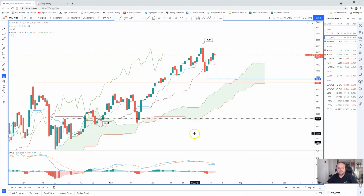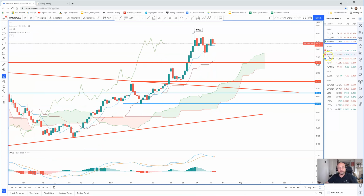The long-term, medium-term, and short-term trend is higher, so buying dips is the favoured way to go. News sentiment is very positive on oil at the moment, so it looks like we'll have to wait until the EIA comes out this afternoon, and then we'll see how it settles down after that.